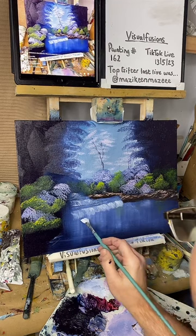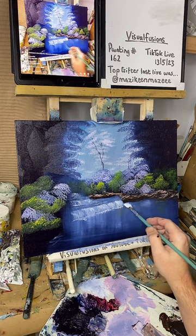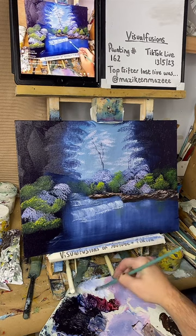Okay, let's just do a little splash. Not too much because it's only a little waterfall. So. Well, not too much in the way of water.